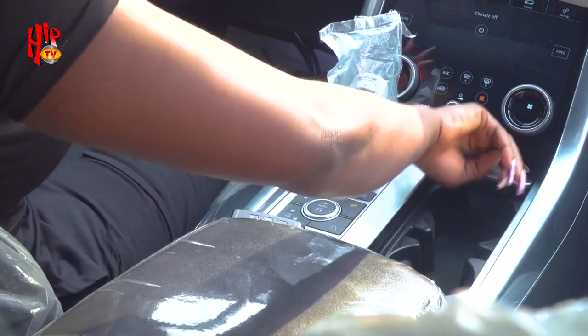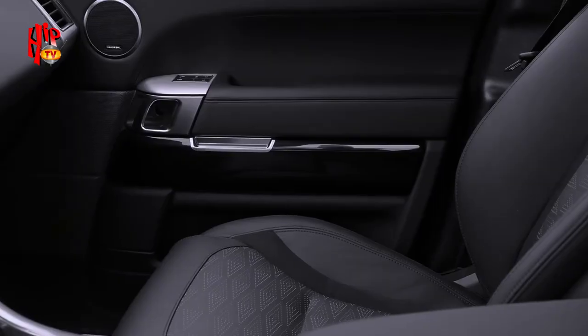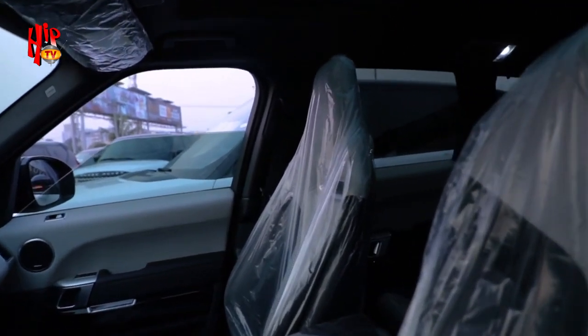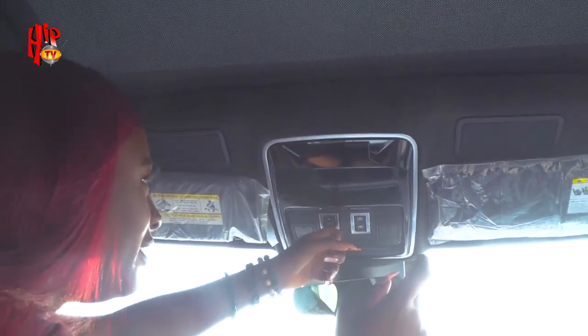And there's another space all the way in here, so you can see it's giving an SUV and sporty feel at the same time. Speaking of sports, it has a sporty front seat, heated and ventilated, these two seats. And you can also have your massage. This roof right here is fully panoramic, and you can have it opened.